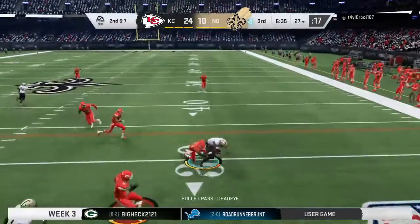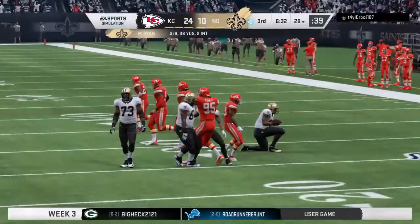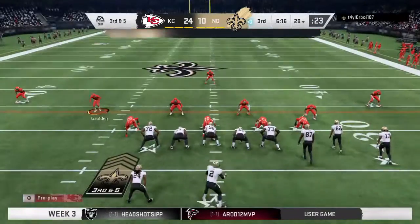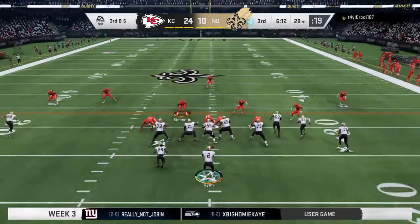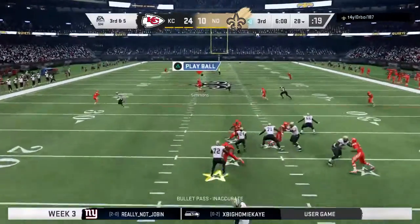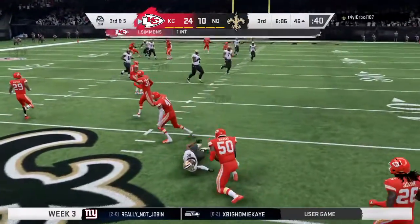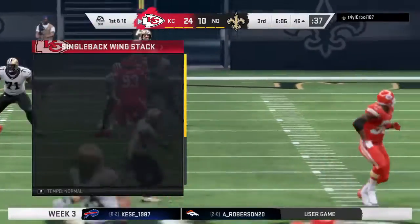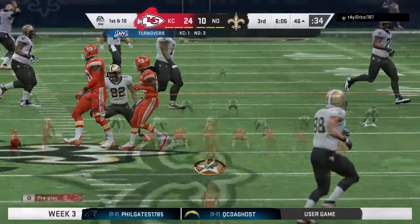From the 27, Ryan, and brought in by the tight end Cook. This offense in desperate need of a conversion as they come up on third down. From the gun, it's Ryan. And he's going to be intercepted a third time. He's picked off at his own 46. And they take over. They'll set up shop at the 46-yard line.